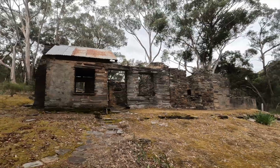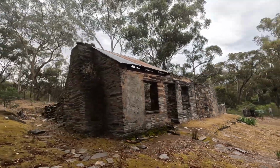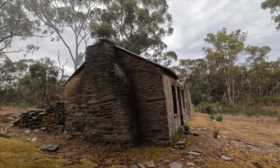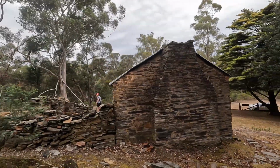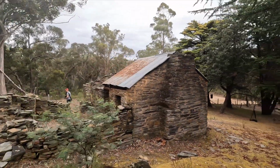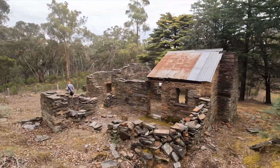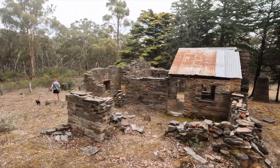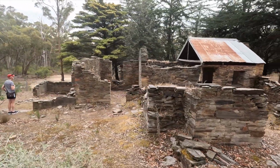These ruins you see today were built for Bridget in 1870 by her son, Daniel Riley, who was her son before she actually met John Worley. Bridget lived here until 1895, and then she spent her last years in the Castlemaine Benevolent Asylum, dying in 1898 at the age of 78.